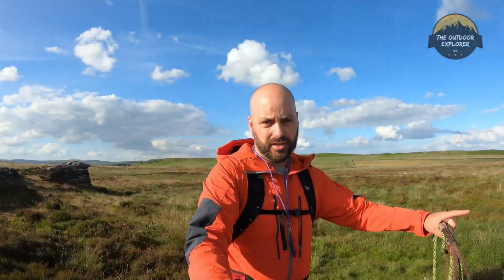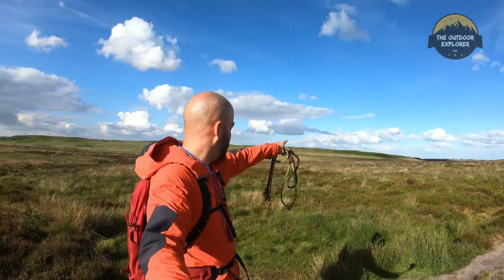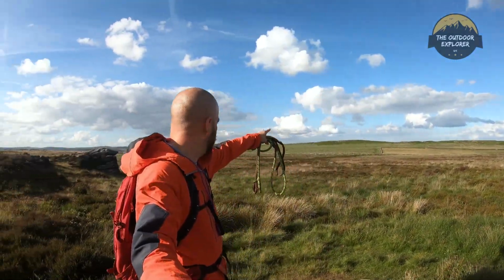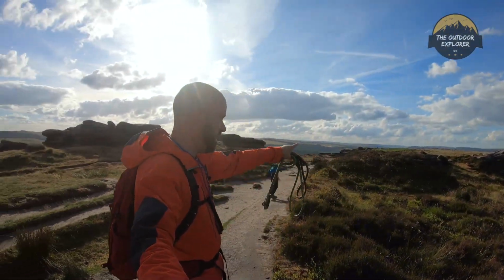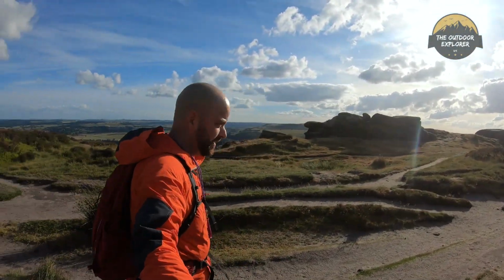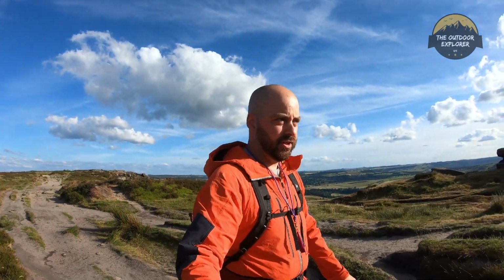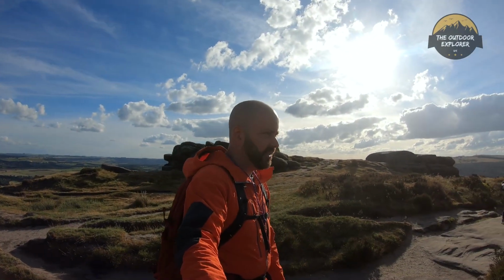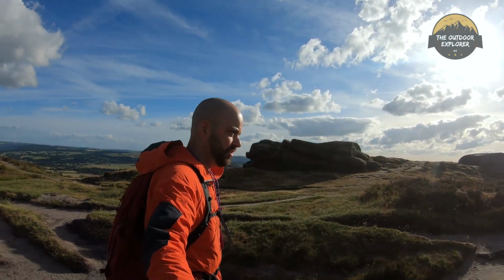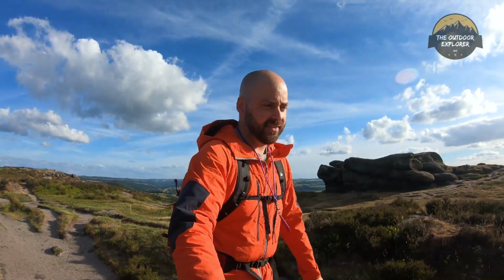So we're on the edge of Curbar. If you park where we started, go up onto White Edge, which is behind us, and drop down to the Grouse Pub. And from the Grouse Pub, you can come back up here. Like I say, it's about a 6.5 mile run. It's a great little run. So we're just going to find a rock to have a sit on. Let the dogs and Freddie have a drink. So yeah, fantastic.